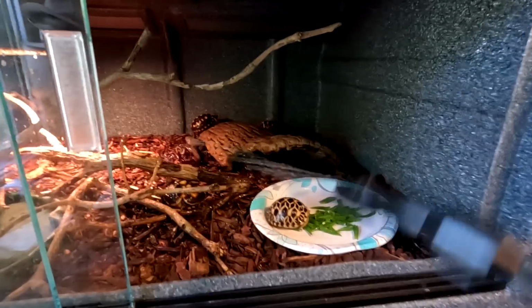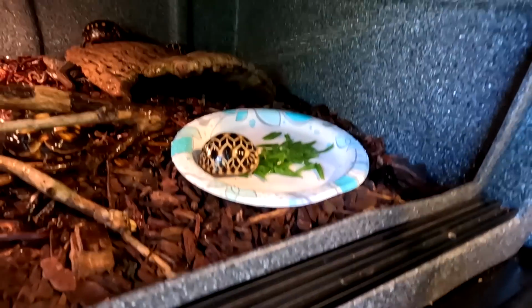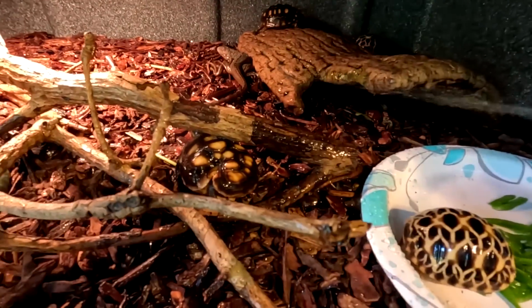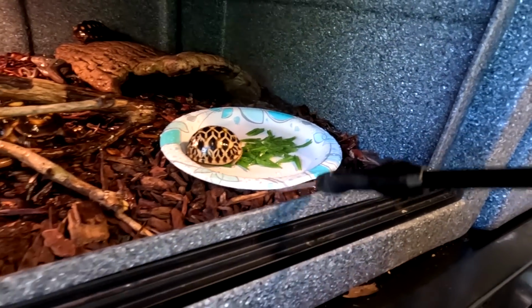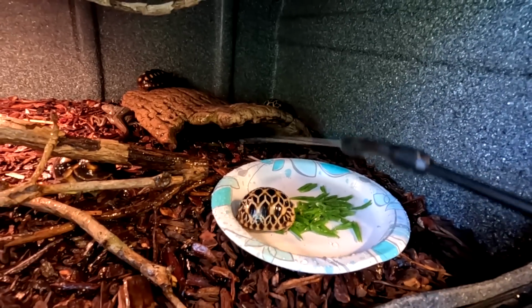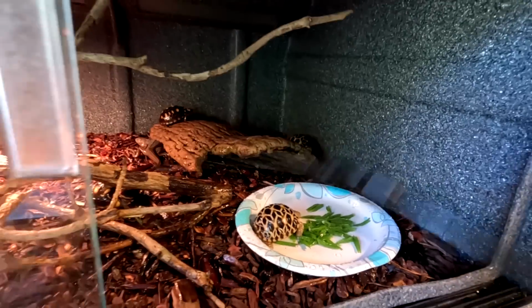But again, I'm just giving these guys a little rainstorm. And I try and distribute it all around. This is what is enabling these shells to grow, with the exception of Chink over there. We just need that humidity for good shell growth. You can even take sphagnum moss and place it underneath your hide, keep it moist, and the tortoises will, of course, utilize it when they want.